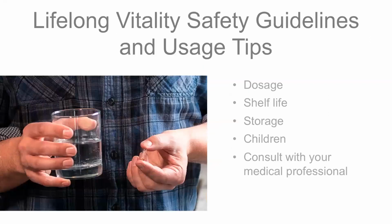So we've got some usage tips here we talked about before. So typically, the full dose is 4 of each per day. You're not gonna go wrong with that. If you are in fairly good health and you take 2 sets and you've got enough energy to get through the day, great. We have a lot of people like that.